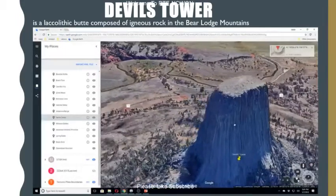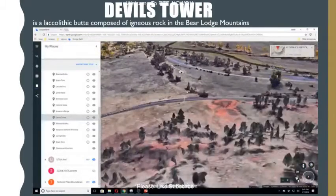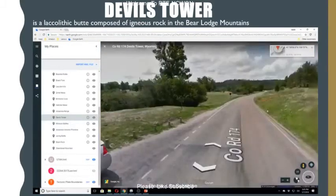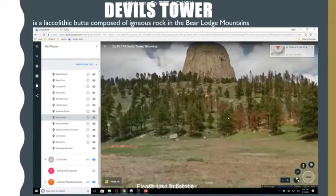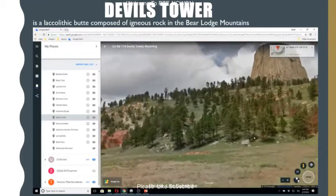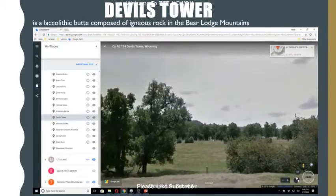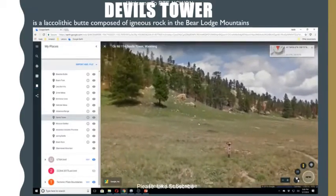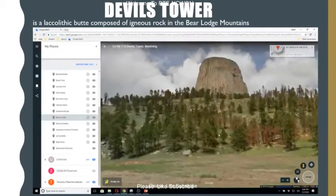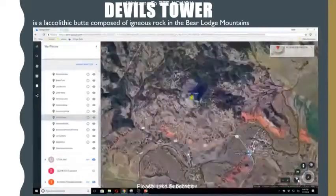Let's get a road view. There you go. That's huge. And we're moving on to the next one. That was like really cool.